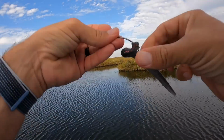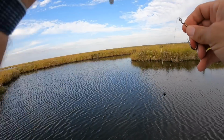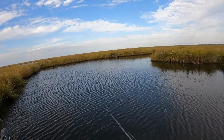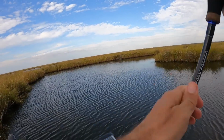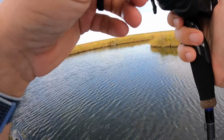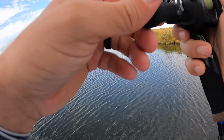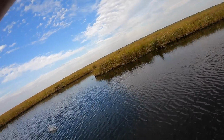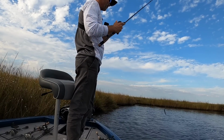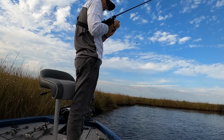Well, that isn't going to work at all. Let's see if we can bite a little bit off. Now it's pretty much a French fry. Don't really like that, but let's see if we get something to hit it. Now we'll put a fresh one on. Yep, there he is. Oh, shoot. That fish was going crazy. He was going crazy. Don't go tell all your buddies.